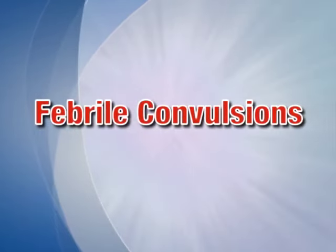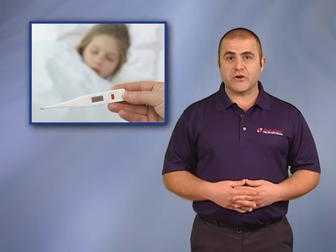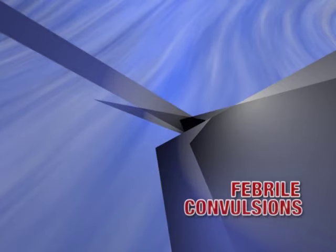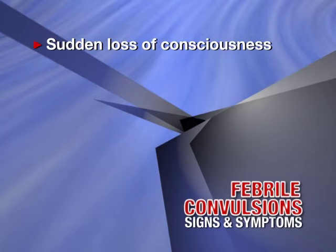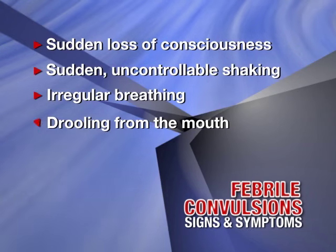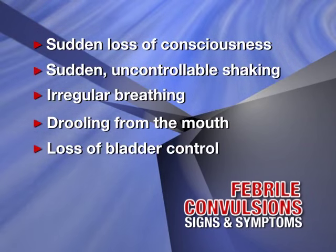Febrile convulsions. Febrile convulsions are caused by high fever and can occur if an infant or child experiences a rapid rise in body temperature. A fever emergency occurs when an infant's temperature is 38 degrees Celsius or higher, and when a child's temperature is 40 degrees Celsius or higher. Signs and symptoms of febrile convulsions: sudden loss of consciousness, sudden uncontrollable shaking, irregular breathing, drooling from the mouth, loss of bladder control. Febrile convulsions can be prevented by controlling a child's temperature before it rises too high.